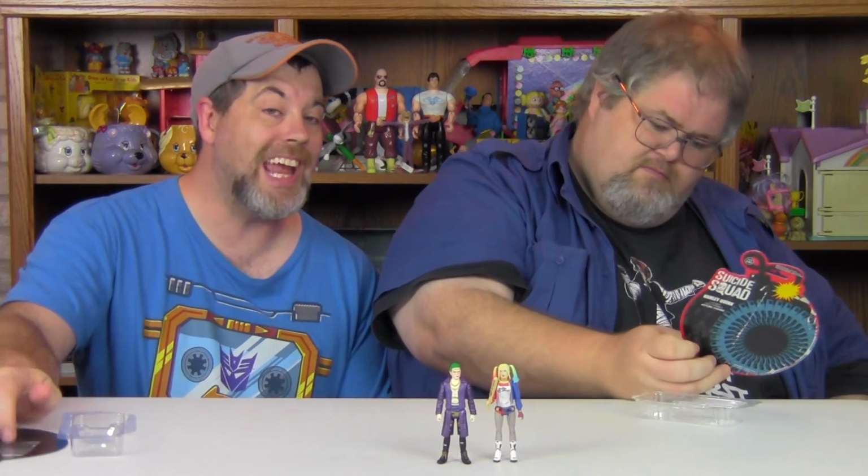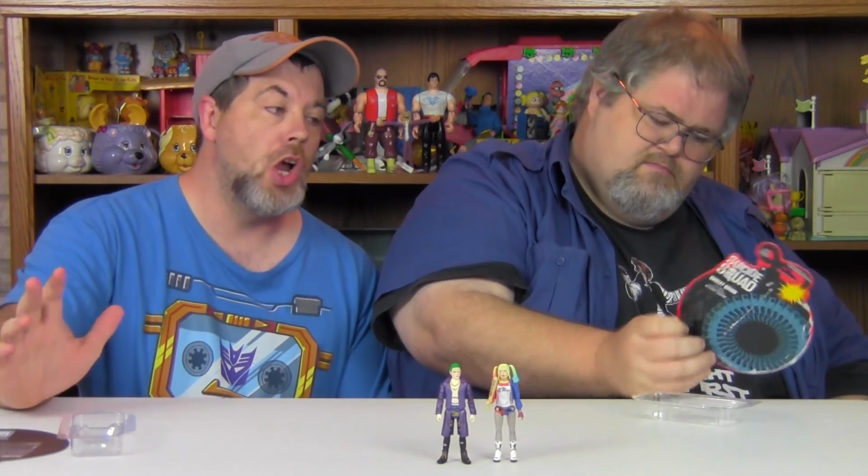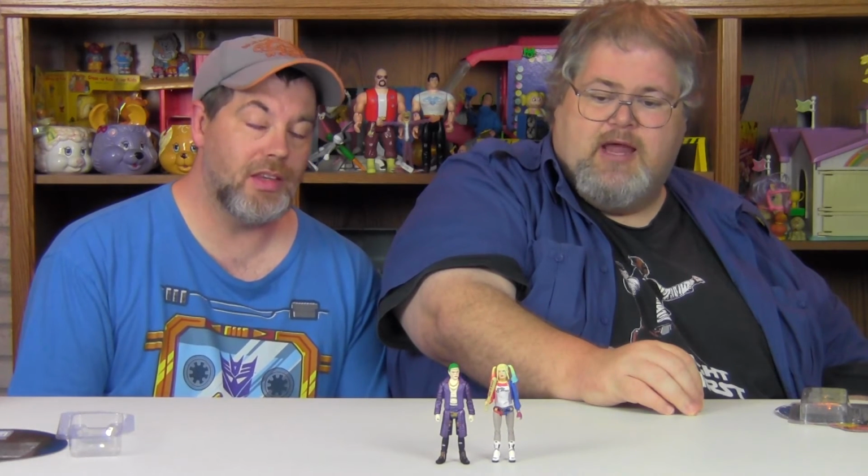So, a great couple of figures, and again, the only way you could get them was through the DC Comics Legion of Collectors. Whether or not they do more of these type of figures, no one's really going to know until they get the next month's box, or future boxes, to see if there are any other characters. If they get a Killer Croc, I will absolutely seek it out and buy it. But there's a good chance these are the only 2 figures we'll ever see.